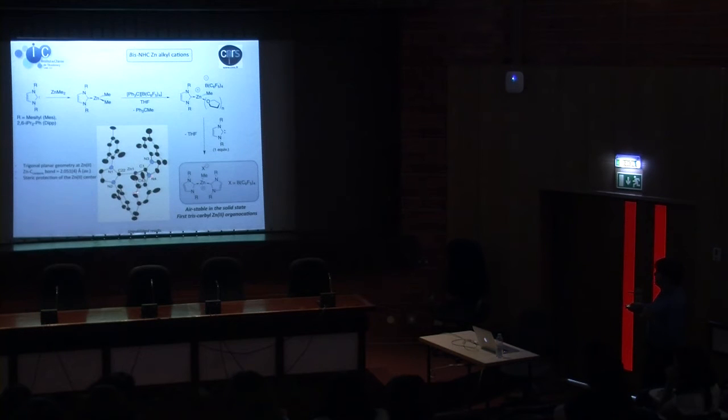And the reason this cation is so stable is, of course, electronic stabilization by the two carbene centers, but you can see that the four mesityl substituents are well intertwined with one another, and they really protect the zinc cationic center from decomposition reactions. Trigonal planar geometry at zinc. The zinc-carbene distance is a bit shorter than in the neutral analog, as expected.